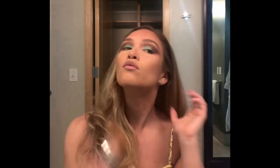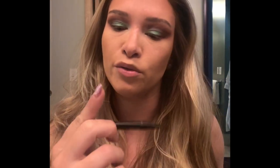I'm using my Fenty Stalk'r bronzer in the shade Island Ting just to give me a little bit more warmth in the places that I want it. Okay, and I'm gonna do a little baby liner, so I'm going to use the Tarte Sex Kitten liner, and we're just gonna do a little baby wing right along where we did our smoky eye. Just a little baby one, nothing crazy.